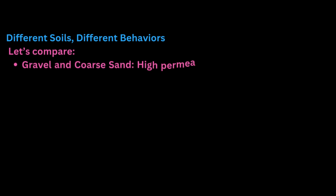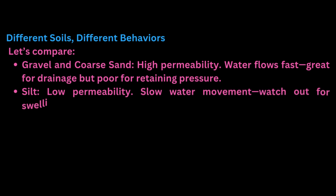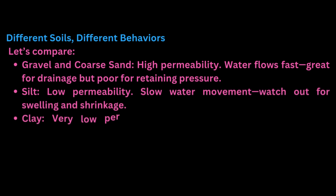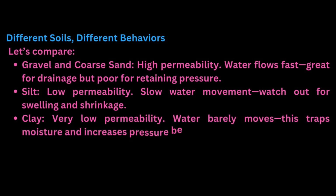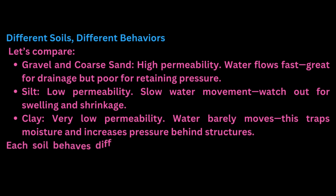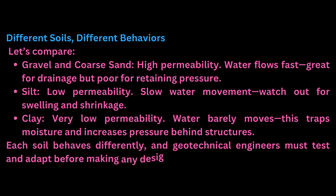Different soils, different behaviors. Let's compare. Gravel and coarse sand: high permeability. Water flows fast, great for drainage, but poor for retaining pressure. Silt: low permeability. Slow water movement. Watch out for swelling and shrinkage. Clay: very low permeability. Water barely moves. This traps moisture and increases pressure behind structures. Each soil behaves differently, and geotechnical engineers must test and adapt before making any design decisions.